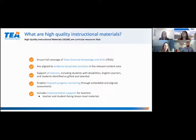And so it means ensuring that you're using materials that have research-backed best practices that are known and have been tried with students and teachers to ensure that they are effectively supporting the content area. They also need to support all learners. This includes students with disabilities, English learners, and students identified as gifted and talented. Although we are talking about Tier 1 instruction here, there should be strong support in the ways that the content is delivered in instruction that supports different modalities and also provides guidance to teachers for differentiation for all learners.